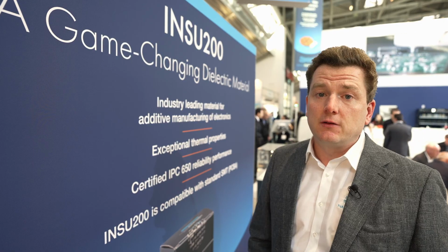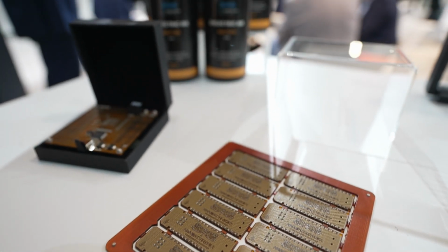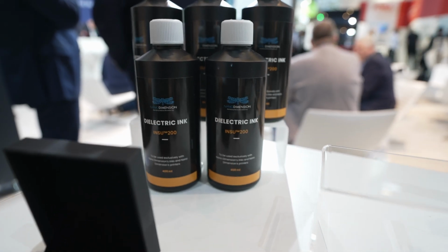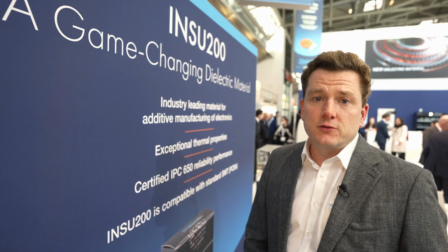But this has changed now. INSU 200 is a new advanced material, for the first time making us compatible with standard SMT processes. Altogether, this will bring a revolution in electronics rapid prototyping. So today, with only two machines, a Dragonfly 4 and a Fox machine, you can have complete rapid prototyping of PCB, PCBA, SMT in one room next to your lab. And this is what we are showing.